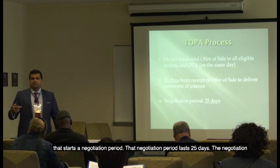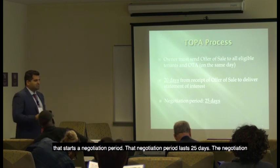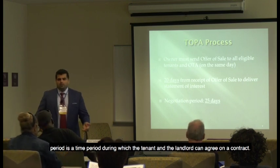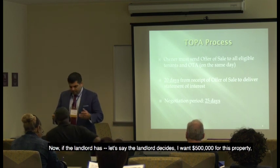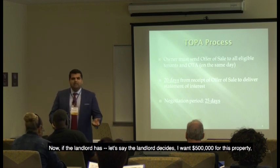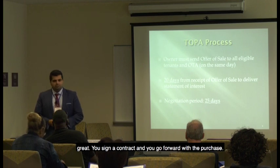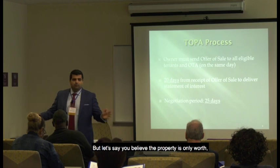Once the landlord receives the response to the offer of sale, that starts a negotiation period. That negotiation period lasts 25 days. The negotiation period is a time period during which the tenant and the landlord can agree on a contract. Now, let's say the landlord decides, I want $500,000 for this property. And you as the tenant believe, okay, it's worth $500,000, I'm going to make that offer. Great. You sign a contract and you go forward with the purchase.